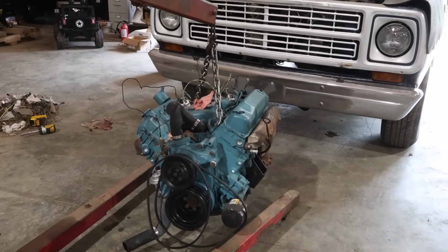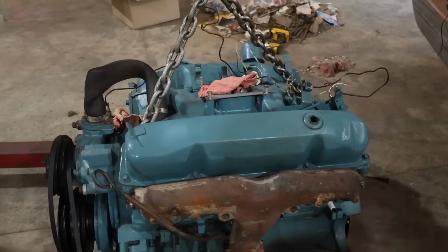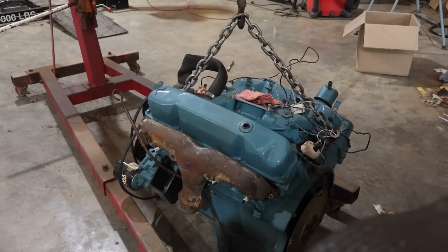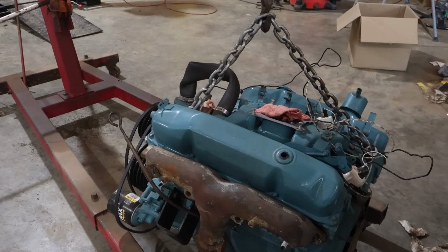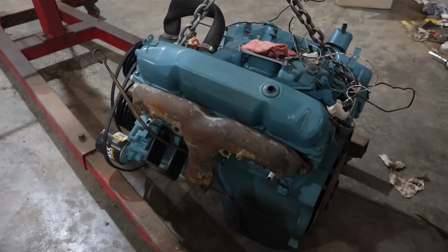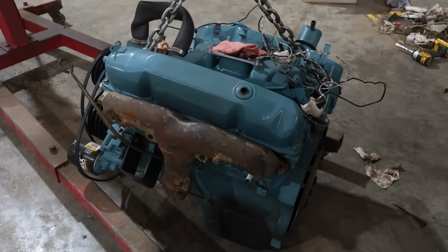There we go, engine's out. Really relatively easy to do. So this engine is great. We will save this and put it in something else because there's nothing wrong with it. It's just a good, decently mild 400 big block. Nothing crazy about it. Has a pretty decent aftermarket Summit performance cam. It's a good engine. It just needs something to be put in.